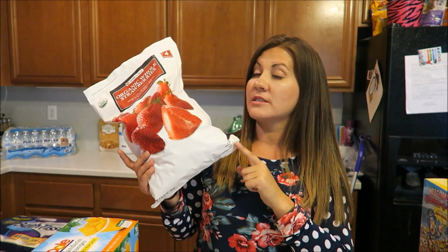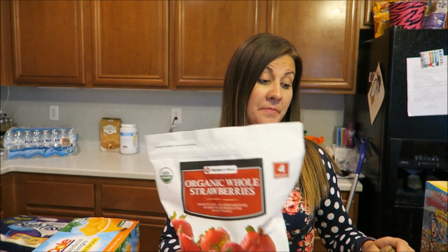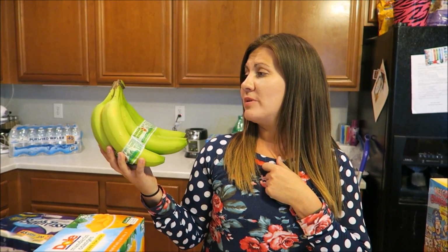Danny and I have been crazy about smoothies and acai bowls, so we use that for that. And we got some bananas. They're green, so it's going to be a while before we can use them, but this is how all of their bananas looked, so we got them anyway. We'll just wait for them to turn yellow.